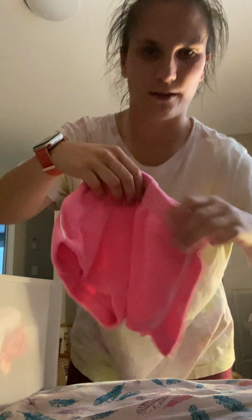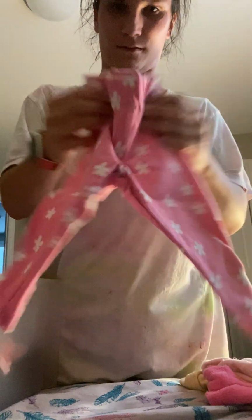There's these shorts with this little yellow top that has pink on it. There's this cute little top, has some ruffles on it. There's this onesie with these pants.